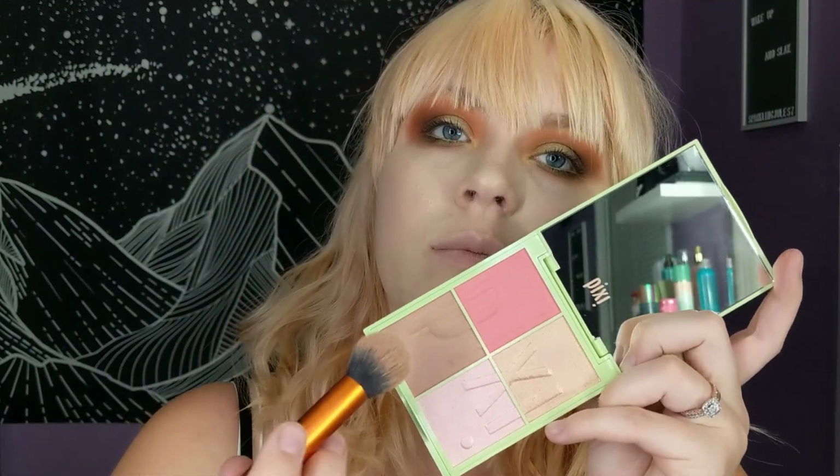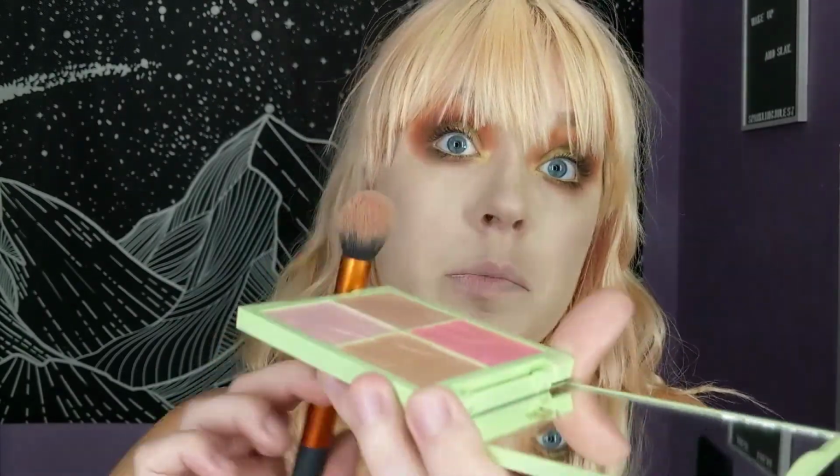So for my face, do I want to use the stencils first? I'm going to do my face and use the stencils. We'll do both. I think the pink would look kind of weird, so I'm going to try this. It's like a rosy mauve blush. Wow. It picks up a lot of product when you touch it. Okay, wait. I actually need a different brush. That already has stuff on it.